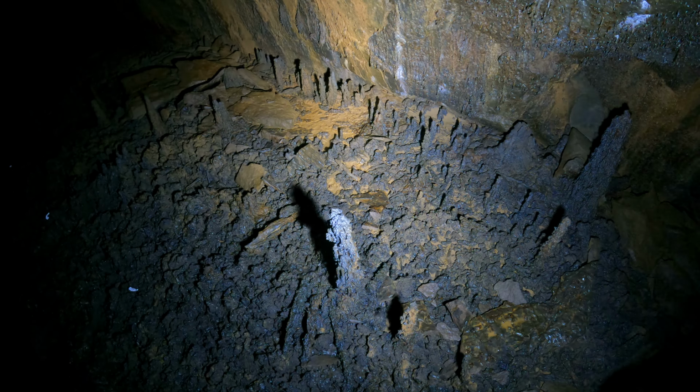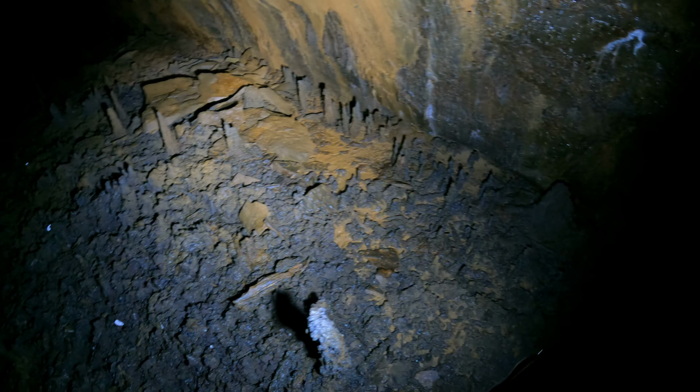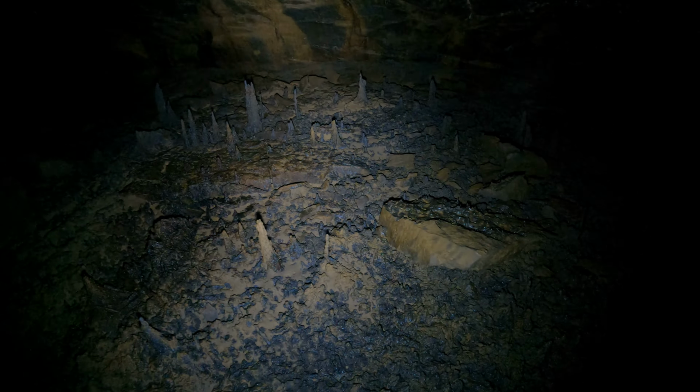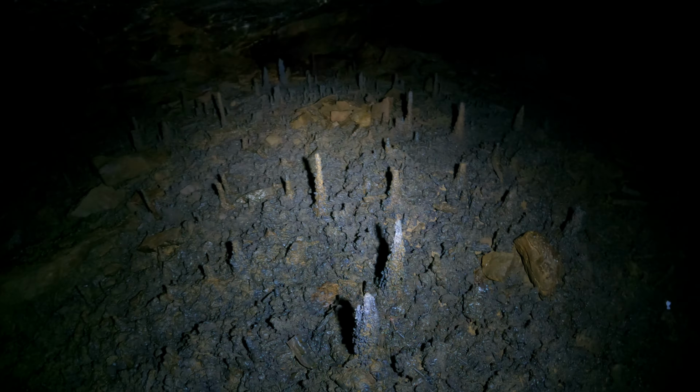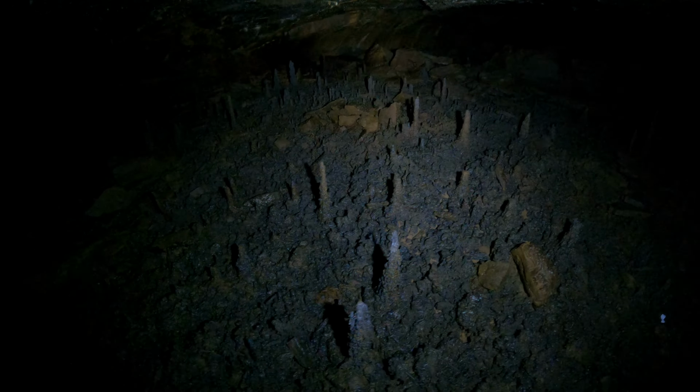So see, they put pieces of white tape here, so they show you the best way through to avoid damaging any formations. Sometimes they put markers like that so everybody stays to the same path. So any wear and tear will be localized. So I'm going to go ahead and play nice. I'm going to stay on this path. Like I said, that way if there's any wear and tear I'm causing by stepping on the rocks, at least it'll be localized to one spot. And the rest can stay as pristine as possible.